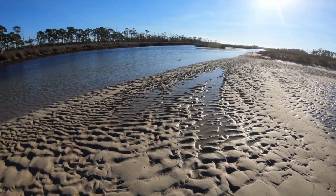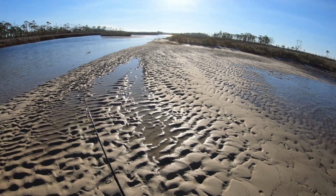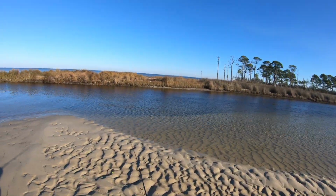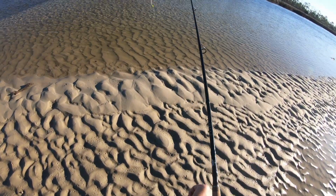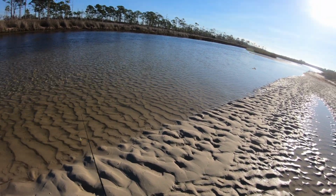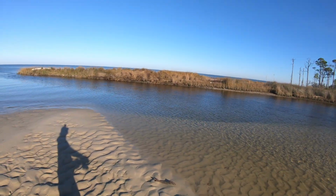All right, you're out here now. So I'm doing a little creek fishing today. You can tell I'm right here at the mouth of the creek. I found me a nice little sandbar. One thing we have today, water is extremely low. Low tide's here in about 2 hours. And on top of that, we've had some north winds the past couple days, some cold fronts, and just the wintertime tide. So water's real low.